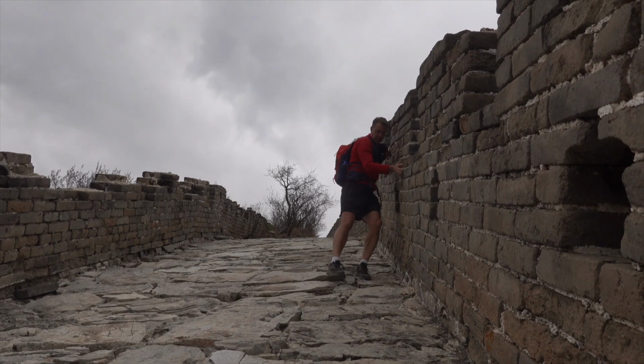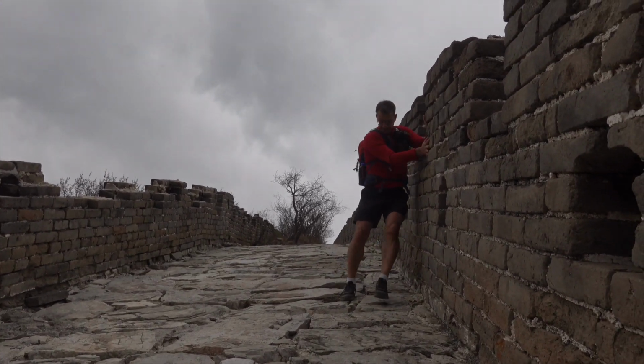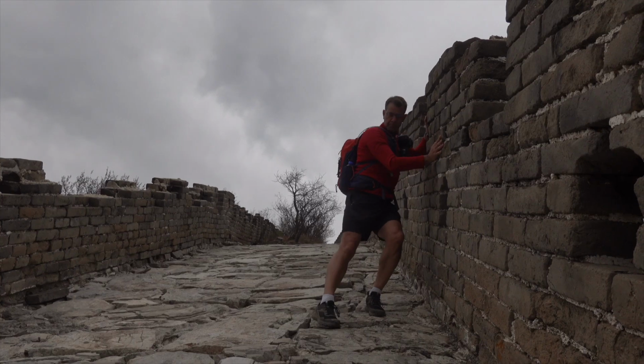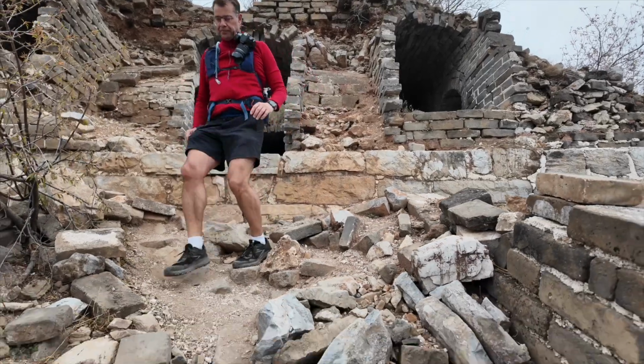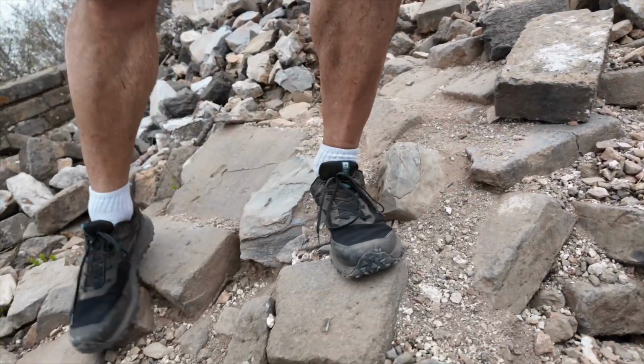One of the things that I found really useful on the trip was to have some excellent shoes, but particularly the grip on the shoes. And some of the gradients, the steep up and down, it was really quite hard to keep your grip. You had to trust your shoes. And there was quite a lot of gravel, there was quite a lot of loose stones. And so therefore having a really, really good pair of shoes, but particularly with a good grip, was absolutely essential.